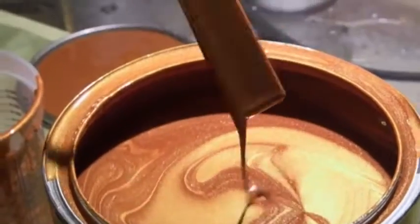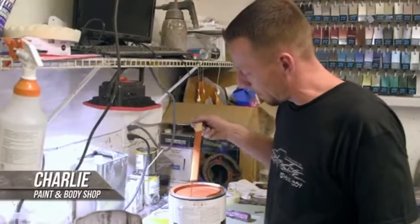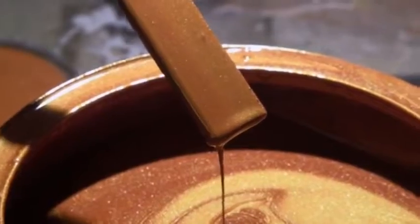So this is what we got here. This is the color that Bill wanted. It has a lot of pearl in it and a lot of metallic in it. And as you can see, it looks real good under the light.